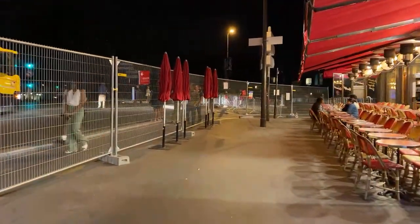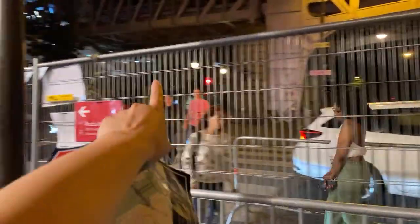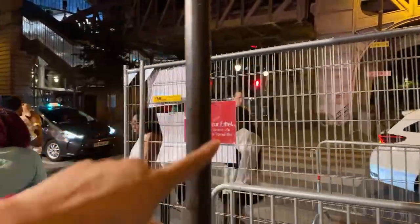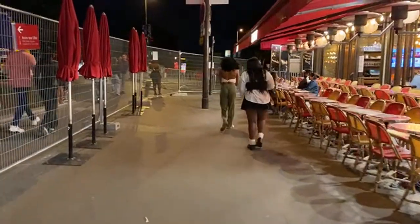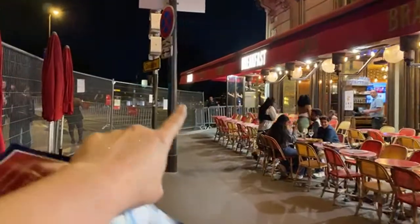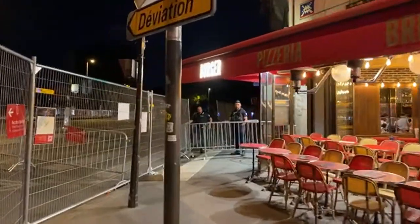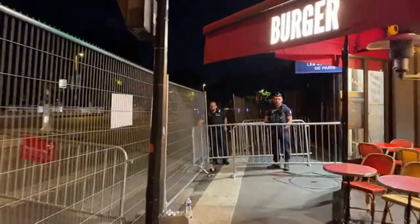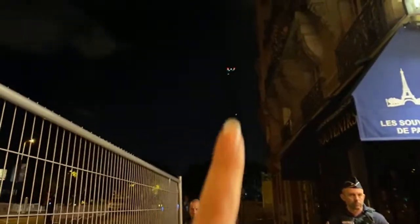Honestly, it's complicated. So, I arrived from that place under the bridge, under the metro. And then I came here. And here there were people who were telling me, or who were telling people, that to access the Eiffel Tower, which normally you access just walking this way. And I will just walk and show you where the Eiffel Tower is. For people who live in Paris, you know where it is. It's here.